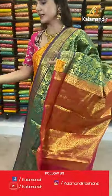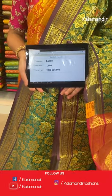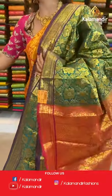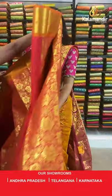The item code for this saree is, please note down, BA582, and the price is 3500 only, which is for any two sarees, which is great. So on to the next saree now.